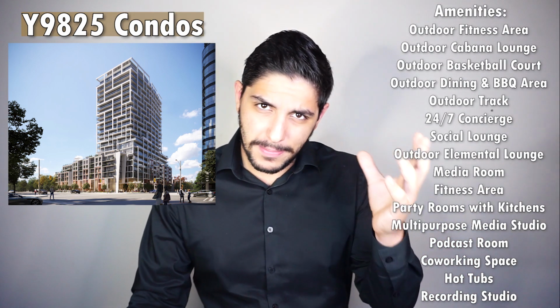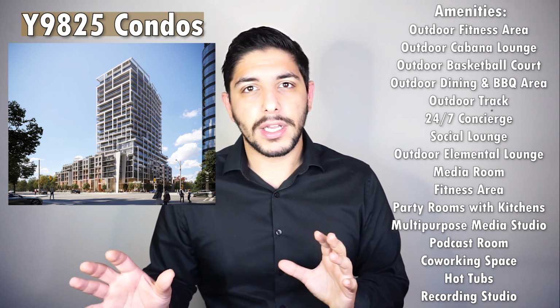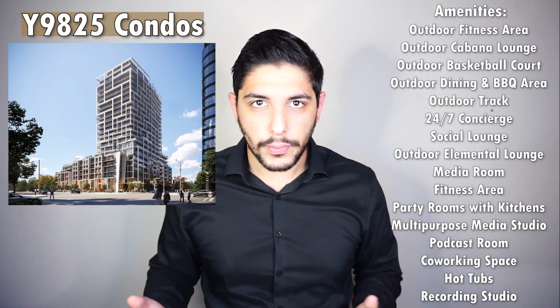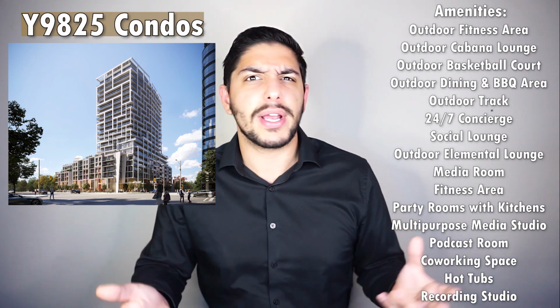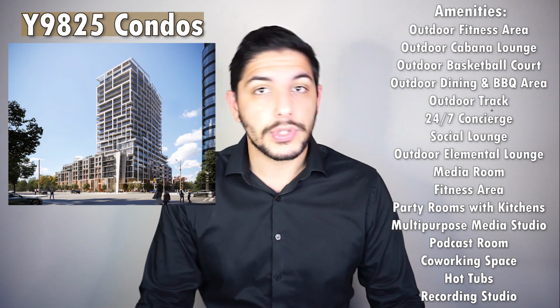So far as these amenities are concerned, I don't think they're that valuable, but you have your basics. Once again, the gymnasium, the library, the party rooms, the recreation rooms. And one of the things I actually found interesting, they have content creator studios, such as podcast rooms as well, which is quite interesting and unique.